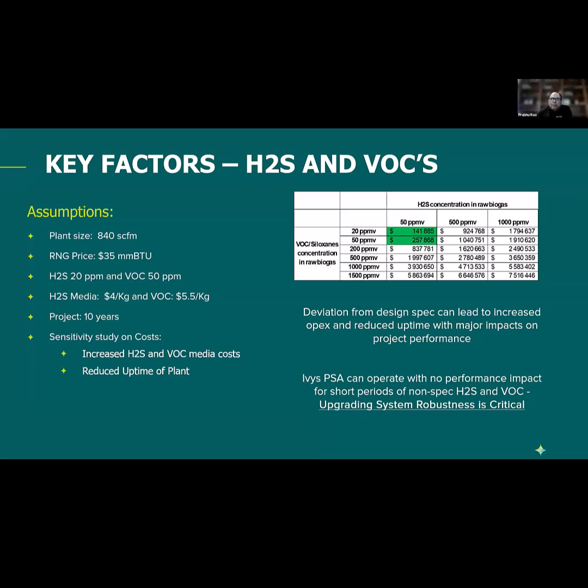So I would say deviation from design spec has to be managed very carefully, and if there are mechanisms to enable that in the digester, they should definitely be looked at.